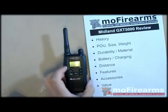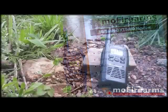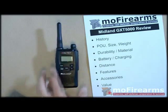GXT5000 two-way radio for preppers, for people that want a communication device if their cell phone goes out, for hikers, for campers, for hunters, for the outdoor enthusiast who needs to stay in touch with family members or friends while they're doing outdoor activities, or I guess indoor activities at the mall. GXT5000. Let's take a look.